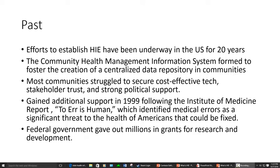Another effort that took place was the Medicare Modernization Act of 2003. What it did was it authorized AHRQ and the Centers for Medicare and Medicaid Services to award $6 million in grants to 5 states to test initial standards for electronic prescribing, to see how efficiently and effectively prescriptions for Medicare Part D beneficiaries could be transmitted electronically.